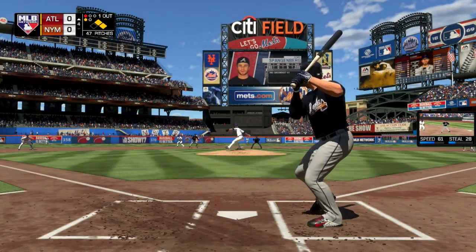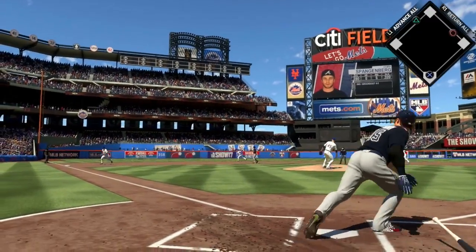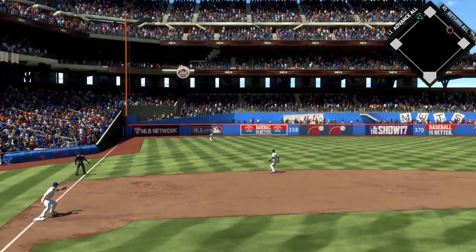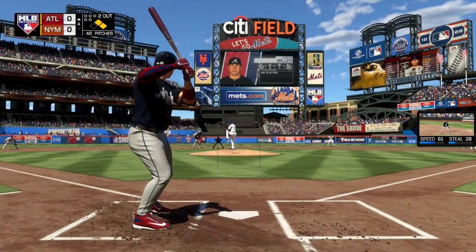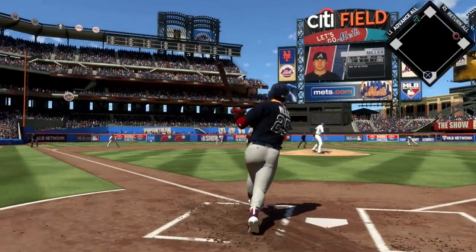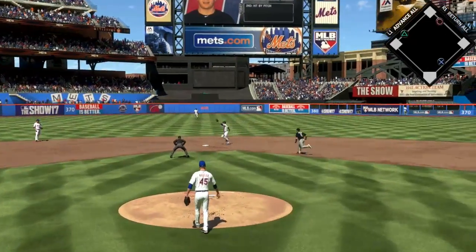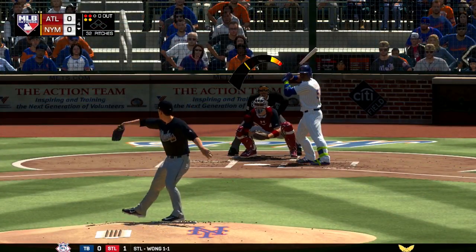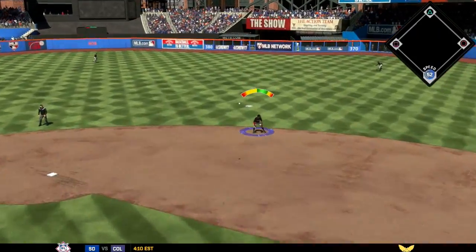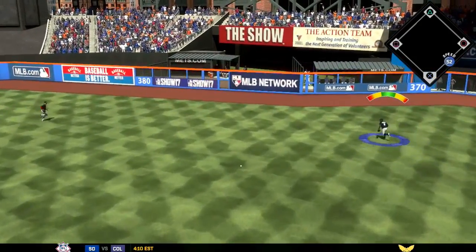So one down now, first and second. Spangenberg then lines one opposite way, right at the fielder. He catches it, and it's going to be two down now, runners on first and second, and nobody comes in to score as Gordon Miller then grounds out to third base, fires over to second. Still nothing.